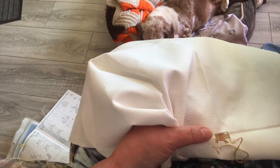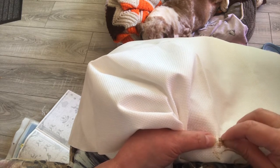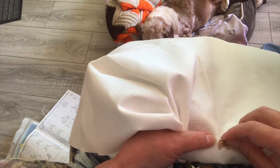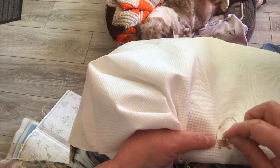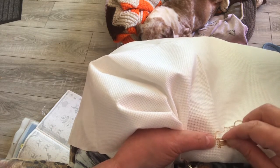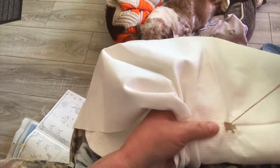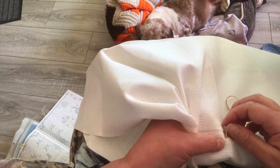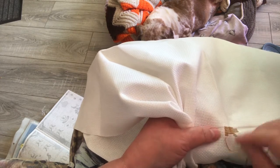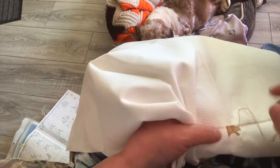Oh gosh, enlarge the pattern. I'm going to see what I can do here and try to input it into my iPad or something. GoodNotes is what I've got, GoodNotes 5, and see if I can get it to load in there. Yeah, so this is so pretty. This is so pretty.